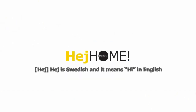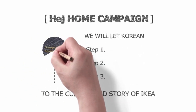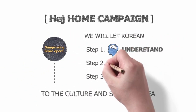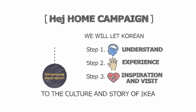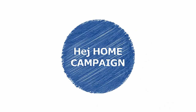This story room will be where IKEA from Sweden says hello to Koreans for the first time. For Koreans who meet IKEA for the first time, we chose to approach them step by step. Step 1. Understand IKEA. Step 2. Experience IKEA. Step 3. Inspiration by IKEA and visit the IKEA store in Gwangmyeong. Now, shall we take a look at how the Hey Home campaign went?